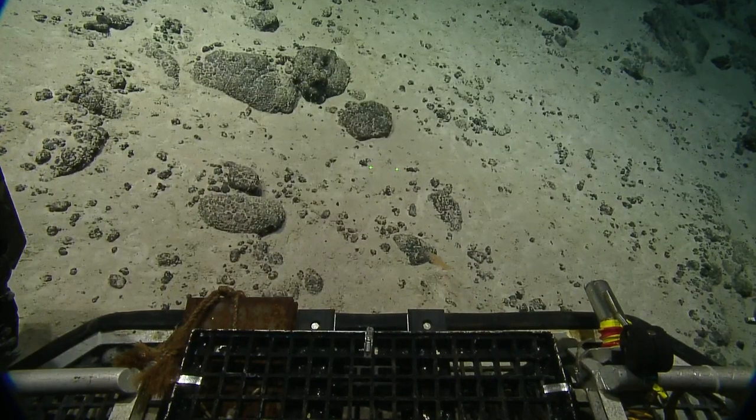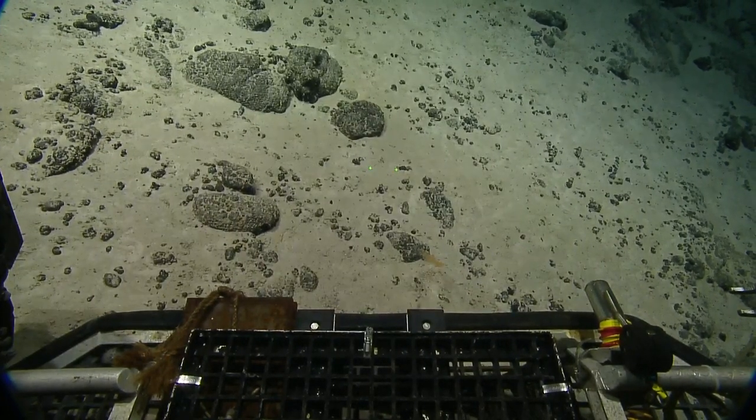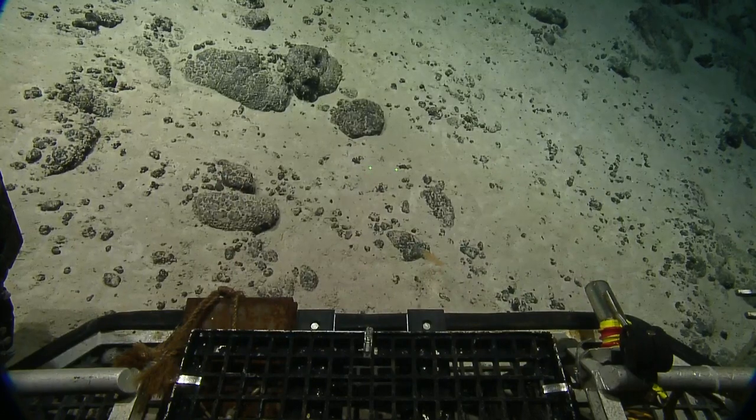So you'd want to probably just grab. The best option for me probably is to just grab it. Yep. Grab it with some sediment. Hope you get the base of it.